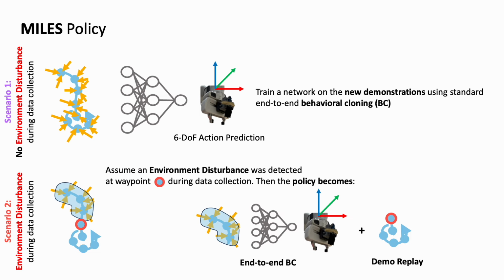If an environment disturbance actually did occur during data collection, then the LSTM is trained on the dataset of fused demonstrations, where it learns how to solve the task up to the state that has been achieved at the demonstration waypoint, where the environment disturbance occurred during data collection. Then, at deployment, the LSTM is deployed to solve the task up to that demonstration state, after which the remaining demonstration trajectory is replayed in an open-loop manner to solve the remaining of the task.